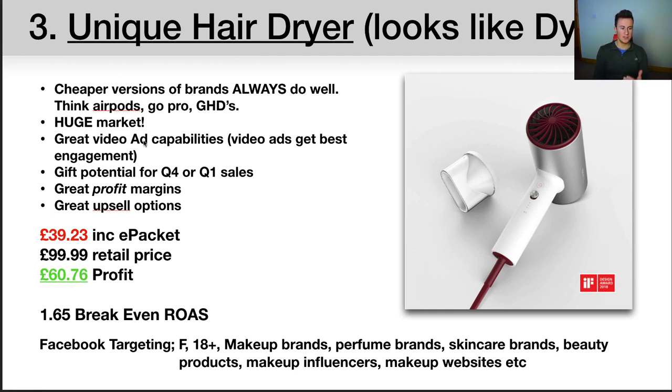There's a huge market, as I've mentioned, that almost every female out there uses hairdryers. There's a lot of blokes as well that use hairdryers too. Number 3, there's great video ad capabilities, because you can run a really effective video ad for a product like this, just showing how effective it is, what it does, what it looks like. And it's a pretty nice looking product all in all too. It looks like it's made out of good quality materials, which is going to attract a lot of people.